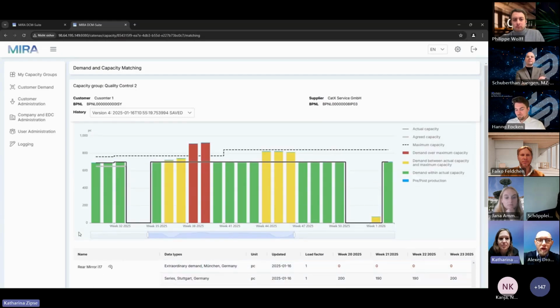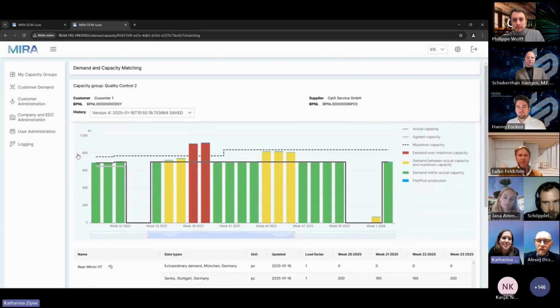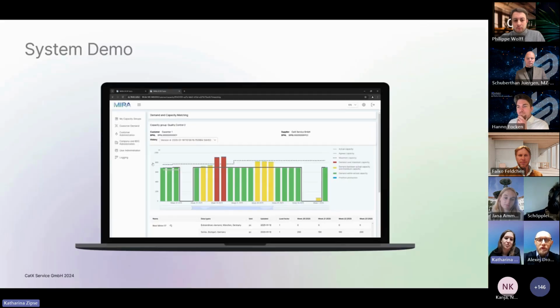As the key point of DCM is collaboration, exchanging comments and requesting updates directly within Mira is also possible, of course. We have a comment field right now, and request for update is directly possible within the system. So this is basically the core, and the shown example is for multiple demands from the same customer, but multi-customer capacity groups can be managed as well. The same is of course valid for nesting, which allows multi-capacity group structures.